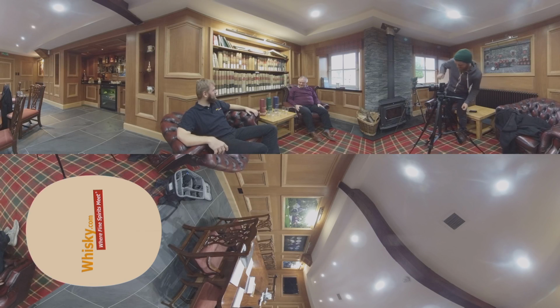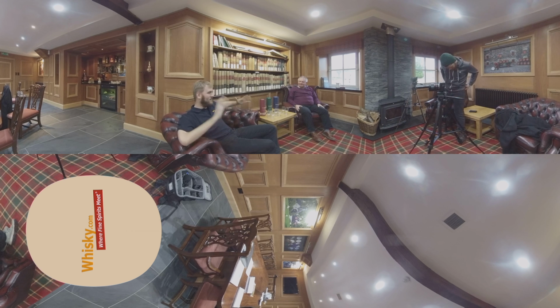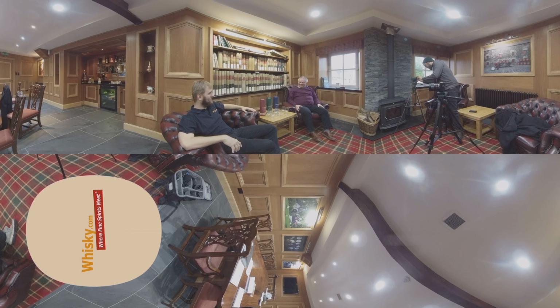So I'm sitting here with Alan McConaughey at Glendronach. You're 10 years now with Glendronach and you have 45 years of experience. So thank you very much for having us here at the distillery. It's an absolute pleasure. Yeah, so nice distillery you have here. It's just a gem with that huge glass window. I really do like it.